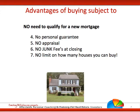A really good friend of mine in Colorado has done over 100 of these. So he's got 100 houses in his rental portfolio. All of them were done subject to the existing mortgage staying in place. So he took over payments for 100 people. You can imagine how much all those mortgages cost him every month. But the good news is he's got tenants in all those 100 houses, and he's creating a lot of wealth doing it this way. So 7 good reasons to buy them.